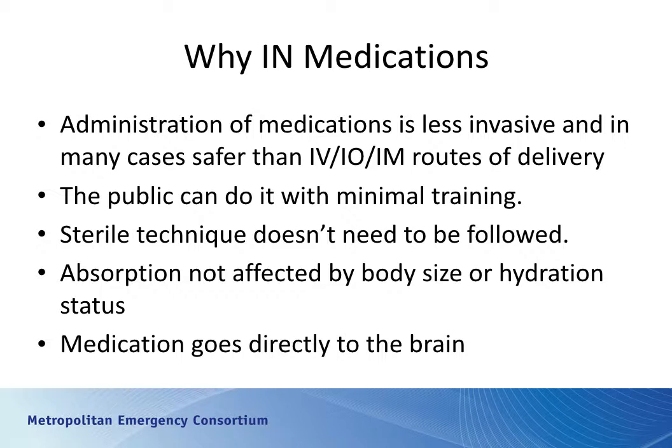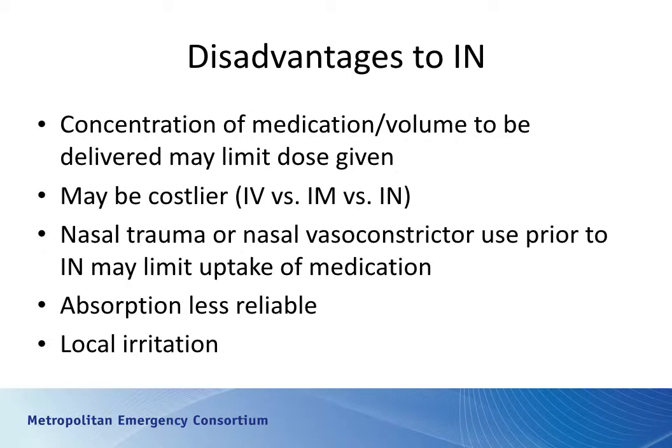Intranasal medications tend to go directly to the brain, and we'll talk about that in a couple slides, but the medications are rapidly absorbed through the nasal mucosa as well as the olfactory or nasal nerves, that's the nerves that give you a sense of smell, and those nerves will help move the medication directly to the brain. That helps get the medicine into the brain where it has an effect, but it also helps bypass metabolism of medication by the liver, which often occurs when medications are administered via an IV, IM, or IO route. What are some of the disadvantages?